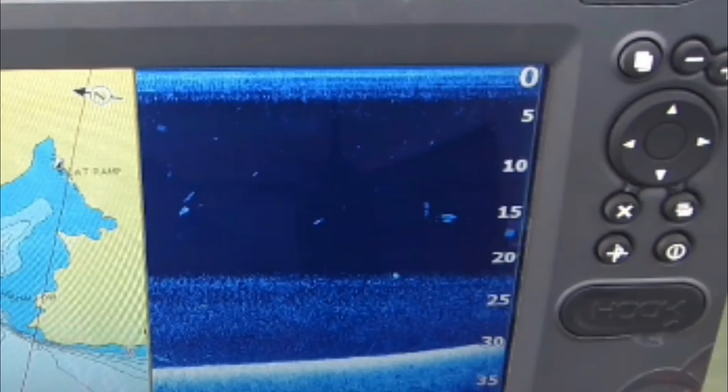As we focus on the right side of the screen, you'll see the down image screen, and we have increased the sensitivity to the point that you can visually see where the thermocline is. It's setting at approximately 22 feet. Fish tend to gather around the thermocline in water that is deeper than the thermocline. And that's what we're going to focus on.